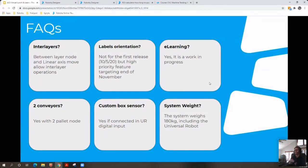Can you use a custom box sensor? Again, the answer is yes. If it's connected into the UR's digital input slot, we include a box sensor with the palletizing kit, but again, nothing is stopping you from going custom if you so desire.